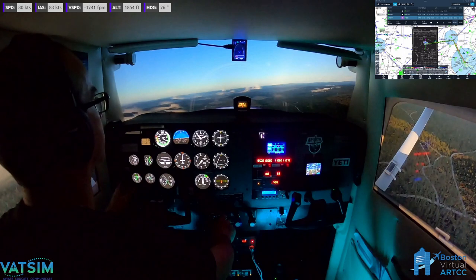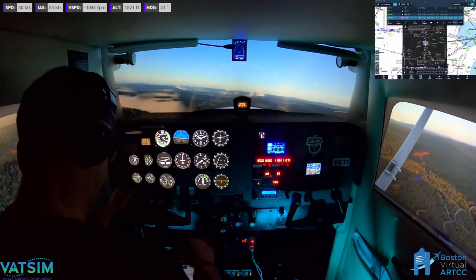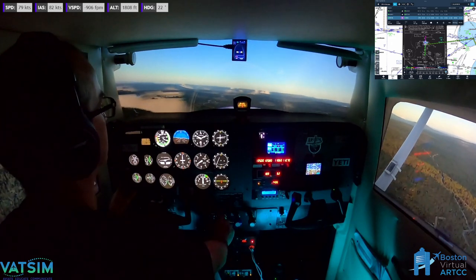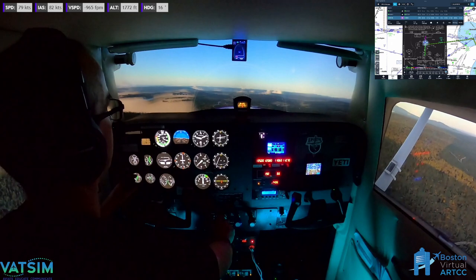I don't see any other traffic in the area. I don't necessarily expect anybody to be coming in here, so we probably could go ahead and cancel on the ground.